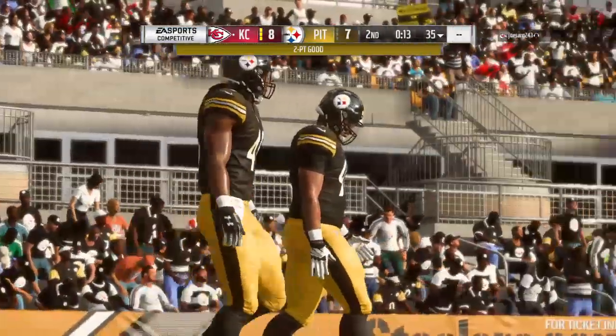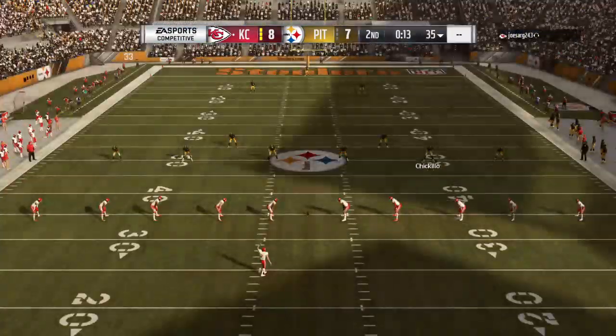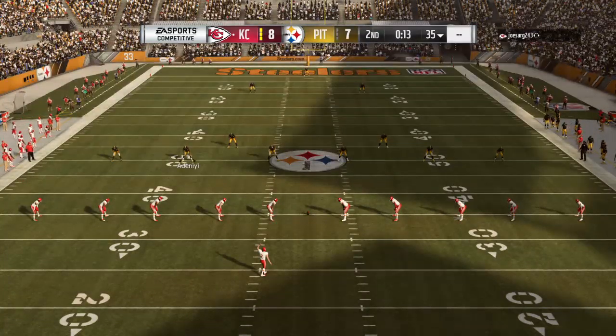Well, they got down 7-zip. They said, we'll go for 2, one-up you, and they take the lead. How about that for a little risk-reward, right? If you don't get it, you're only down a point. Let's go ahead and make a statement in this ball game, and that's exactly what they did.